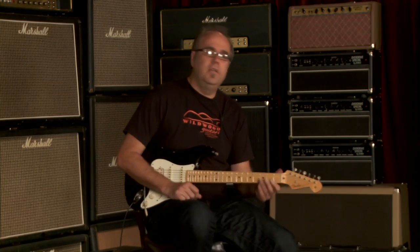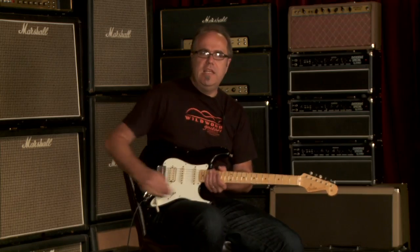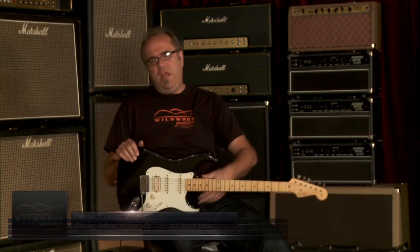Sounds diggity doggone good. It's a Fender Dealer Select Wildwood 1057 Stratocaster Relic. 7.3 pounds, nice and light. Wait, I just said what it weighed in at. What? Serial number R64358. Faded black is the color.